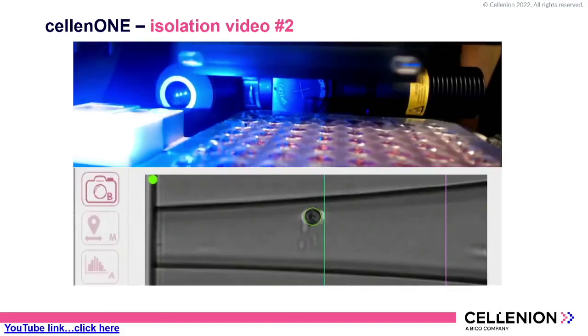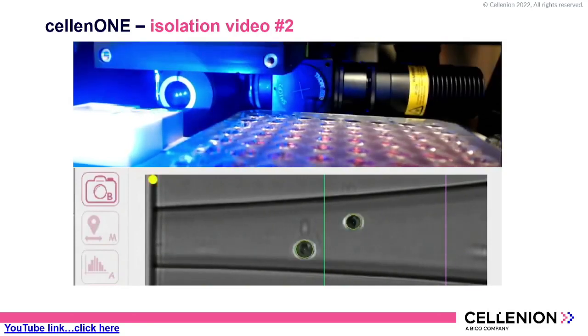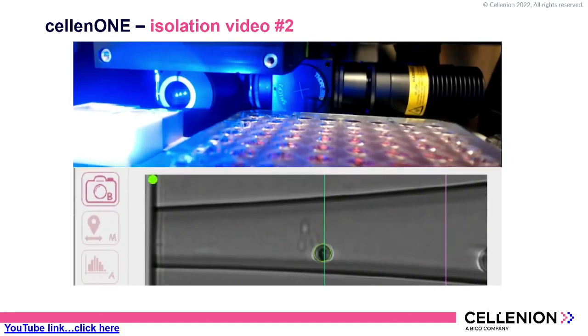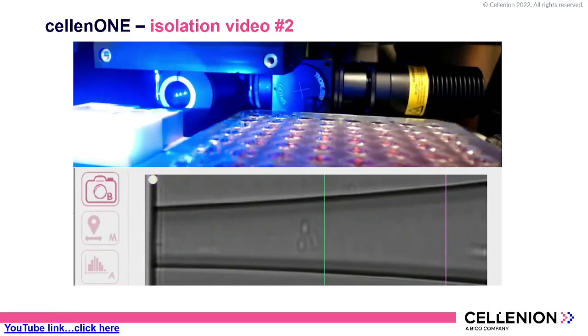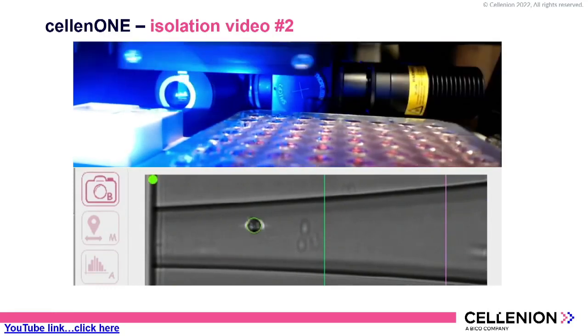Here we go. So we are inside the cell N1, that's the glass capillary, ejection area. Each time there is a cell detected here, the head is moving and dispenses the cell in the plate. We are in a 96 well plate, that's for cloning application here. When there is a doublet like this, first there is a red circle, and because there is a doublet, the stuff is not moving, and you discard the doublets. If there is a big cell, like this one, you don't isolate that because that's too big. You did define cells which are in the medium size, so you will only select the cells which are in the medium size. So that's the way we isolate cells with the cell N1.